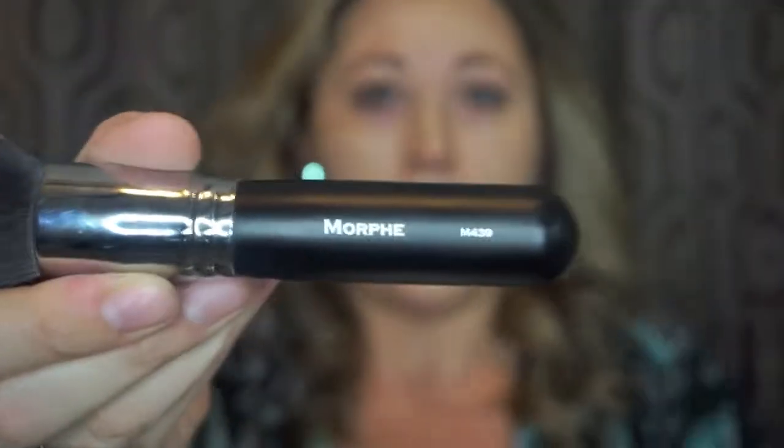All right. So the next thing I'm going to use is my Morphe M439 brush. I love this bad boy. It is amazing. I got it for Christmas in my brush set. It does not hardly move at all, so it just really blends out well.